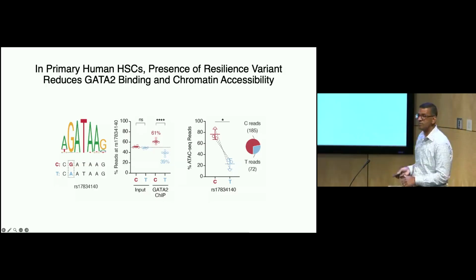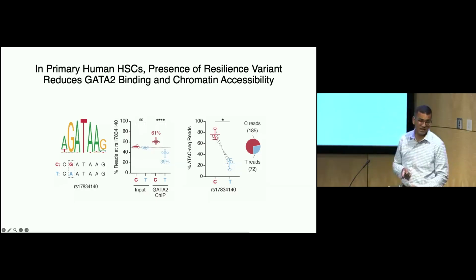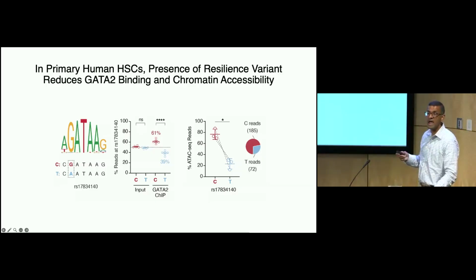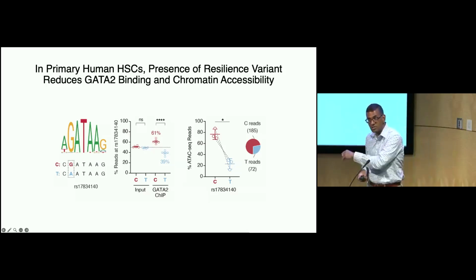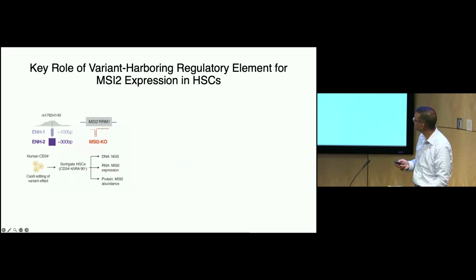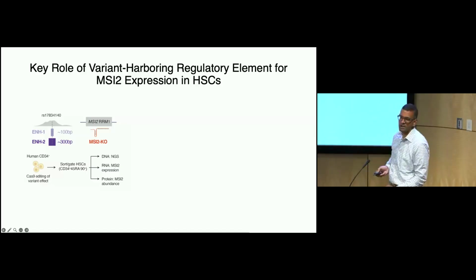And similarly, if we took accessible chromatin reads from individuals who are heterozygous for this variant, once again, we can see that there was reduced chromatin accessibility at this element, really suggesting that this was disrupting a canonical GATA2 motif that was critical for binding of GATA2, and thereby resulted in both reduced enhancer activity as well as reduced GATA2 occupancy.